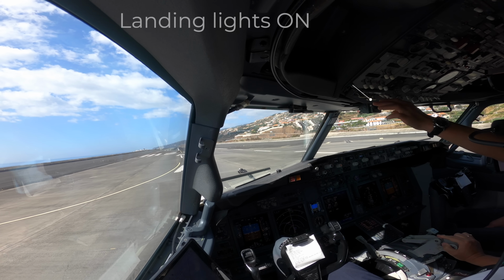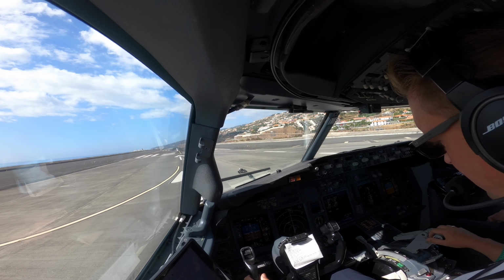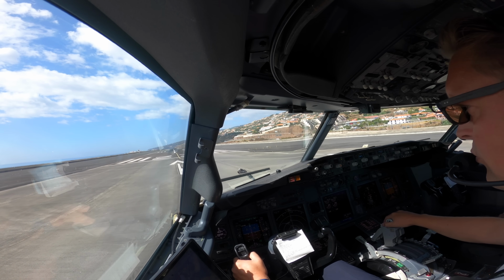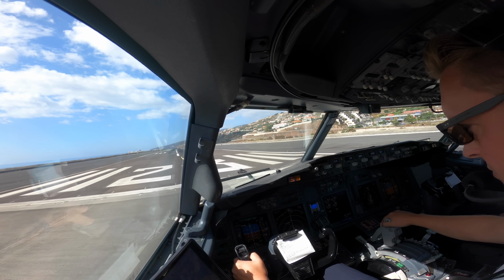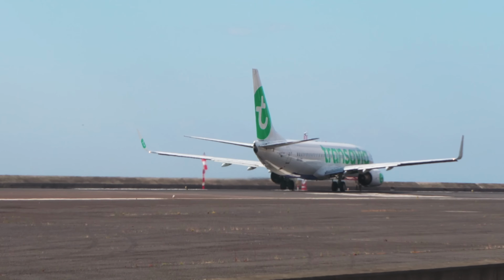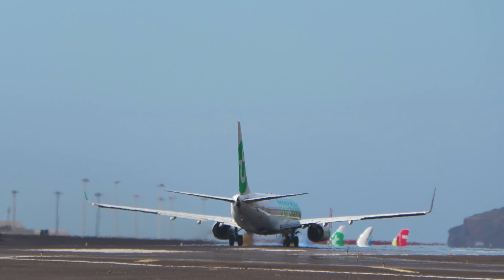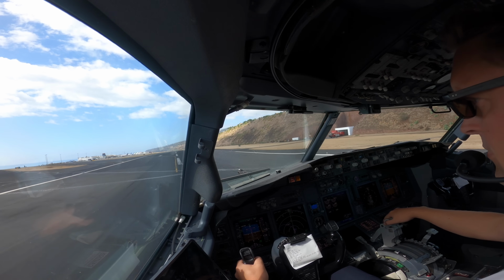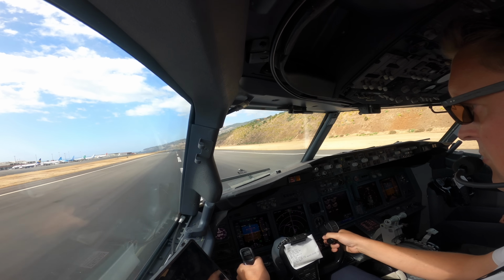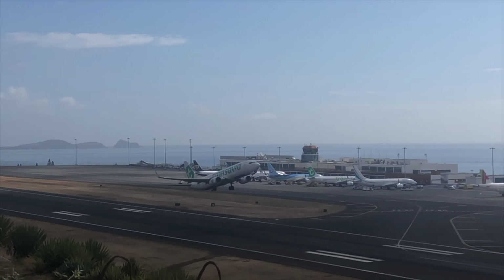Okay, check. Now, all done. There we go. Yeah, clock is running. Takeoff. Thrust set. 80 knots. Checked. V1. Rotate. Positive rate. Gear up.